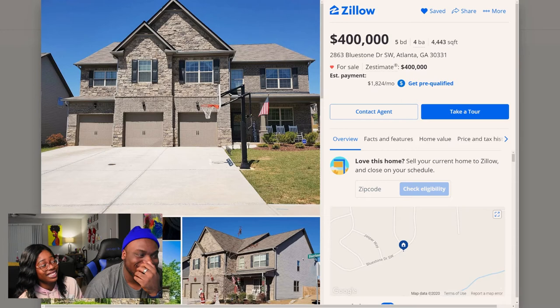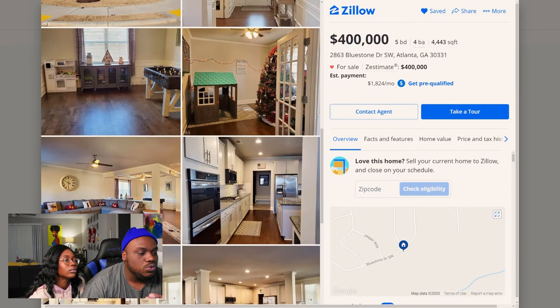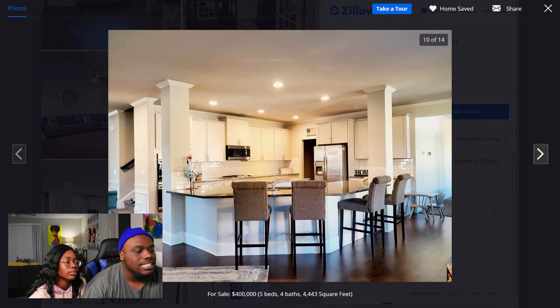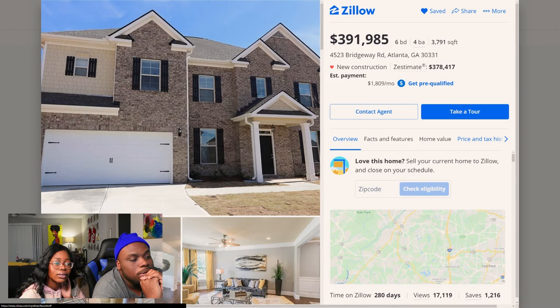No, I really like the outside of this house. I love the three separated garages. I like this style of brick. It's not the normal brick. It's stone. I love the 4,400 square feet. I love the kitchen with the built-ins, the cabinets. It's simple, but it's nice. I love the island. Which one had that little area? This one is nice. That's my pick now. This one? Yeah. 1,800 a month. That's your pick?